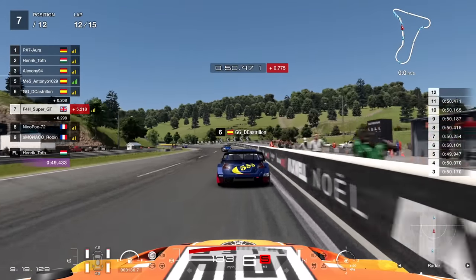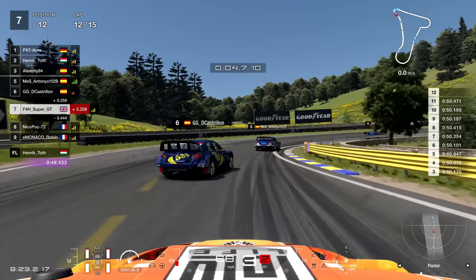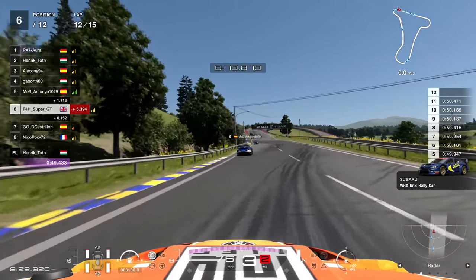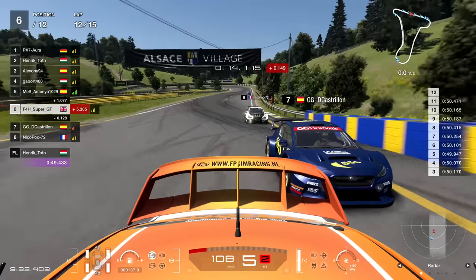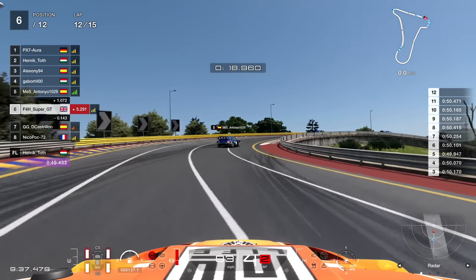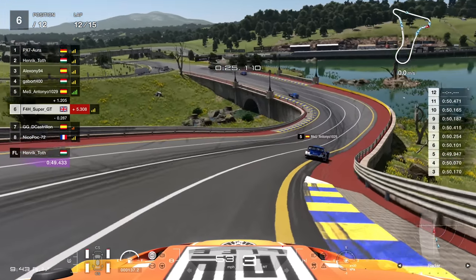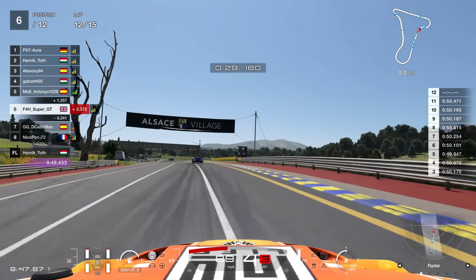And eventually I caught up with P6. P6 would not be too bad, and it would be quintessential Super GT, wouldn't it? And that's exactly where we now find ourselves. P6, sixth position. Absolutely amazing. You love to see it, don't you? And there we go then. I go a little bit wide. There was potential there for the guy behind to re-overtake me, but it didn't quite happen.